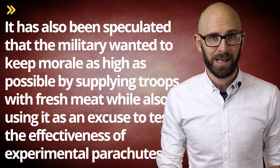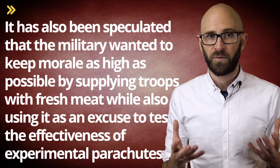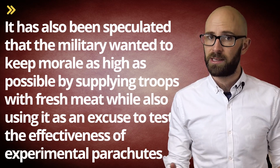It has also been speculated that the military wanted to keep morale as high as possible by supplying troops with fresh meat, while also using it as an excuse to test the effectiveness of experimental parachutes, a technology which at the time was still in its infancy. In total, it's reported that by the time the Italian advance had cleared the perilous desert, some 72 sheep and 2 live bulls were airdropped for the hungry troops waiting on the ground.